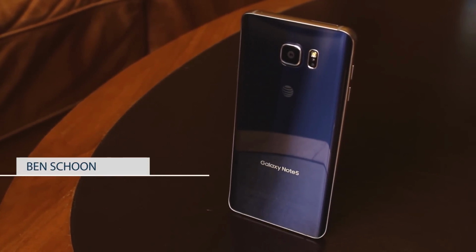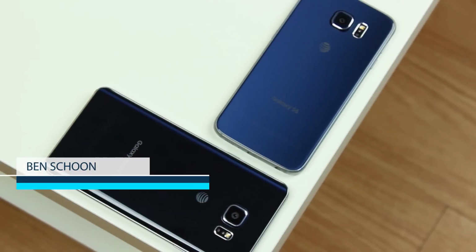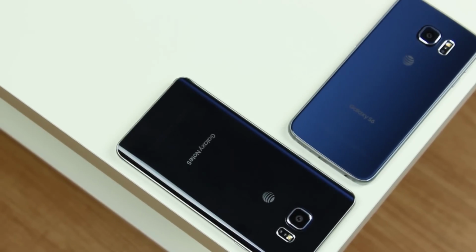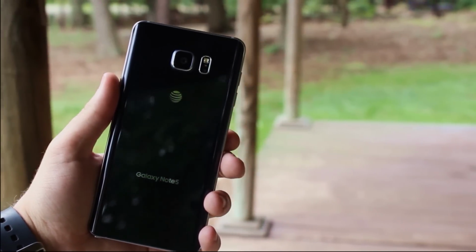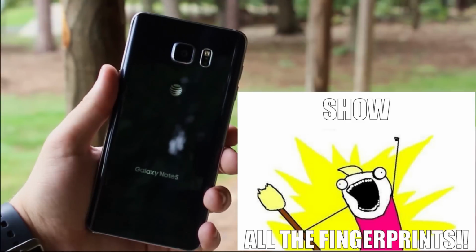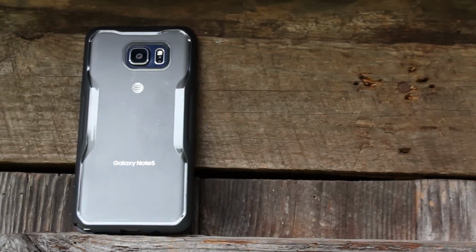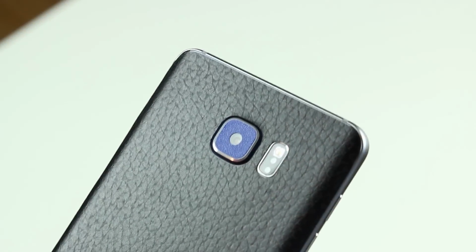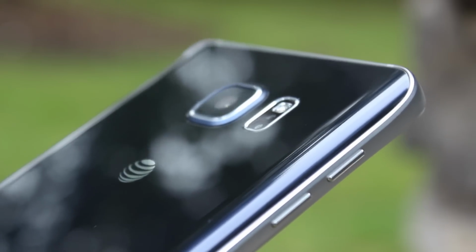So let's kick things off with one of the biggest changes on this new phone, the design. Now clearly, this phone borrows a lot from its little brother, the Galaxy S6. Now the Note 5 does bring a metal and glass design just like the Galaxy S6, and while it's just as gorgeous as ever, it still retains all the fingerprints, and still makes a very slick device. Now it's definitely not a deal breaker, but I personally prefer to either put on a case or use a skin.